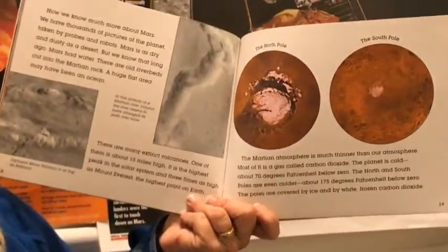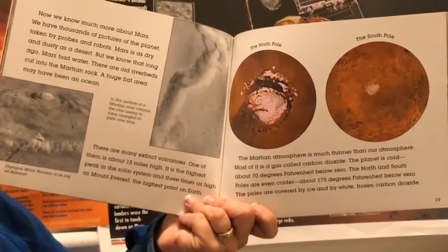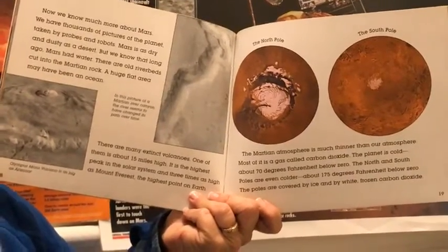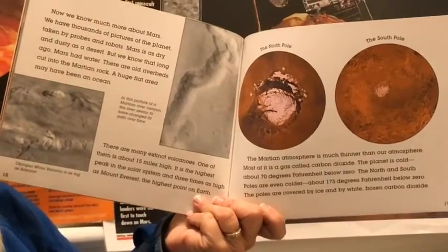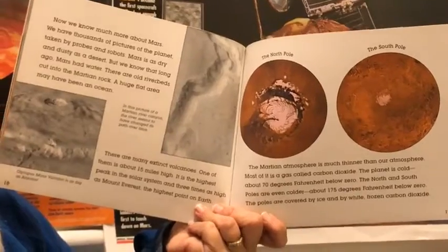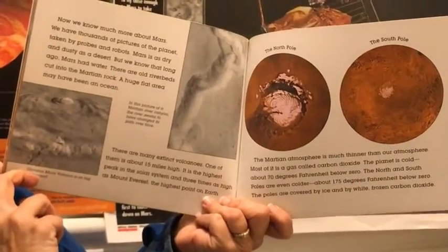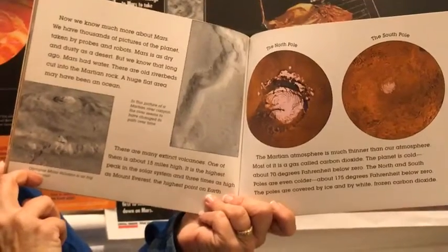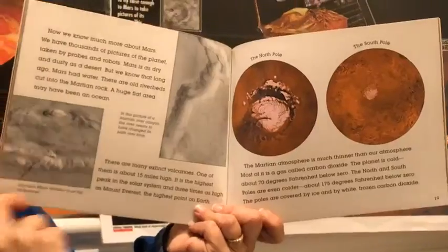The Martian atmosphere is thinner than our atmosphere. Most of it is a gas called carbon dioxide. The planet is also cold, about 70 degrees Fahrenheit below zero. The North and South poles are even colder, about 175 degrees Fahrenheit below zero. And the poles are covered with ice and by white frozen carbon dioxide.